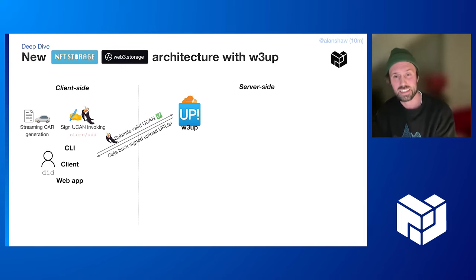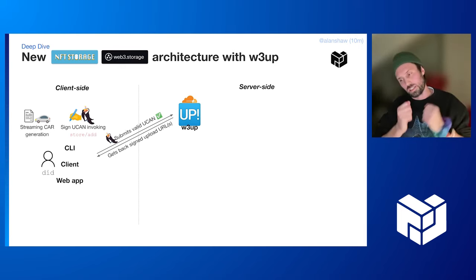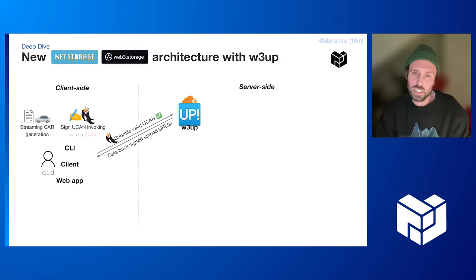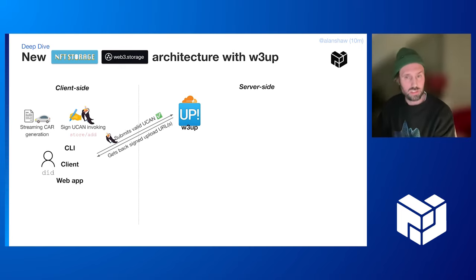So anyway, once the UCAN is signed, it gets sent to our W3up API, and we call this a UCAN invocation. And the server validates the signatures and the delegation chain in the UCAN, and that ensures that the user has sufficient access to invoke the action, or what it's called in UCAN terms, the capability. And so in this case, the user is asking to add a CAR file to their storage space.